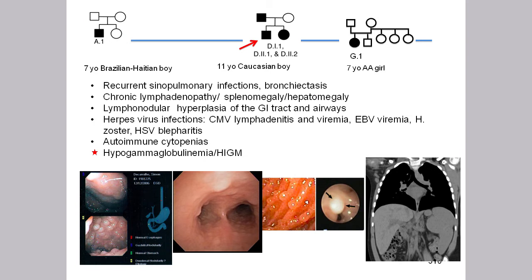So this is a very interesting disease, and it's not very rare. We have been seeing a lot of patients with this. These patients all had recurrent pneumopulmonary infections, bronchiectasis at a very young age. They had chronic lymphadenopathy, big liver, big spleen. They had what is called lymphonodular hyperplasia. So when they had their bronchoscopy or endoscopy, their mucosa had these little bumps, nodules sticking out, which were all reactive proliferating lymphocytes.